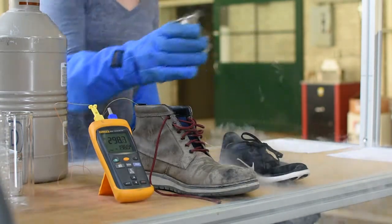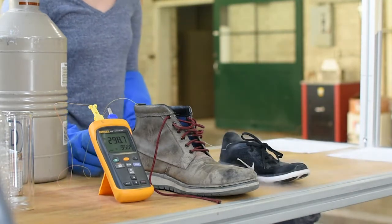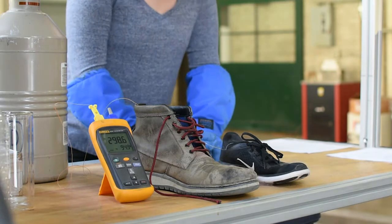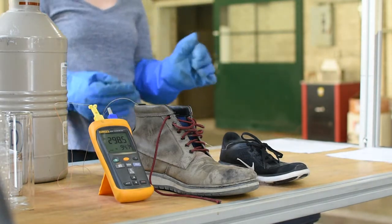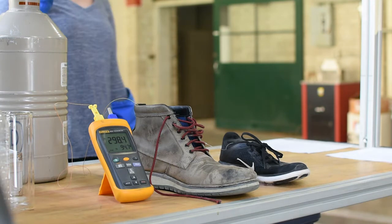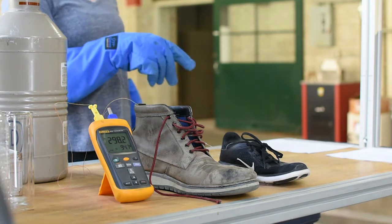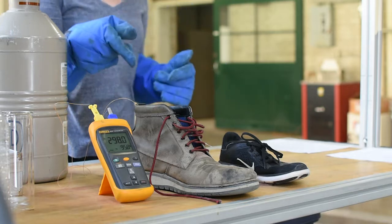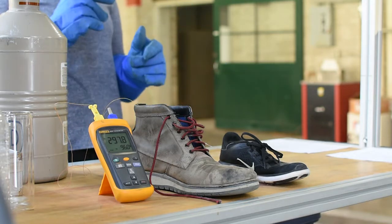And you see the temperature difference there? You see it okay? All right, so if you can see it, the temperature in the tennis shoe went way down. So it's super, super cold in there. And the boot had barely a temperature difference.